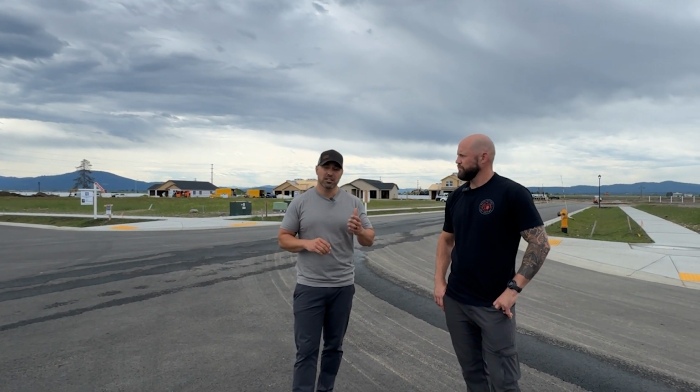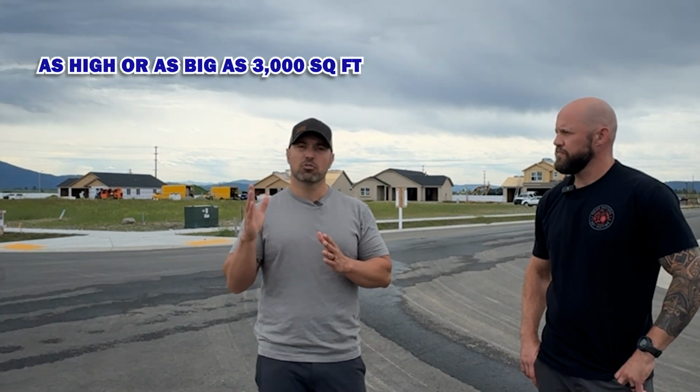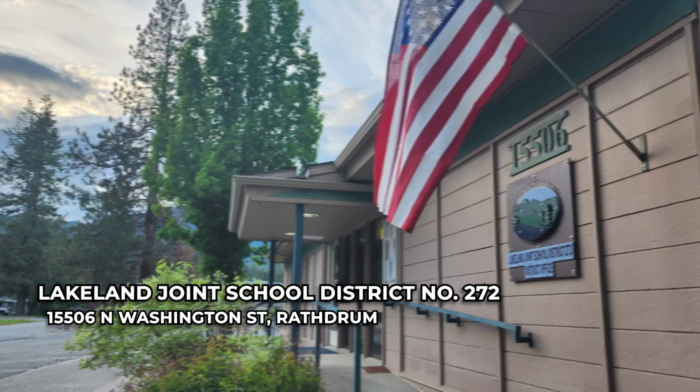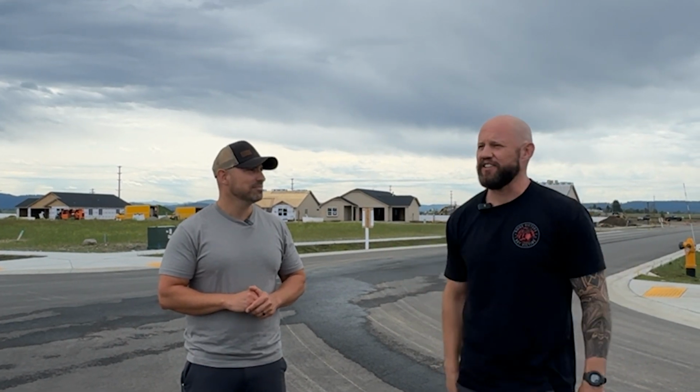So if you have questions, check this one out. This one starts at around $425,000 with Hayden Homes, and they have homes as big as 3,000 square foot. So once again, this is Hollice Woods. Great spot, great location. Lakeland School District. Oh, right? Lakeland, the most conservative school district out here. That's the spot to be. So this is in that school district, so I wanted to throw that in as well.